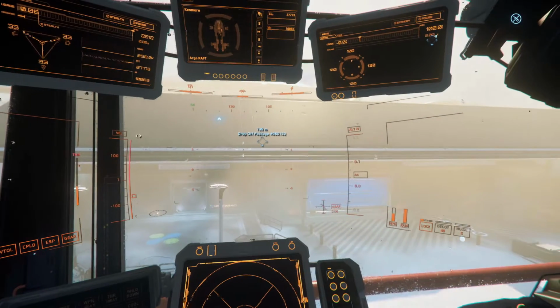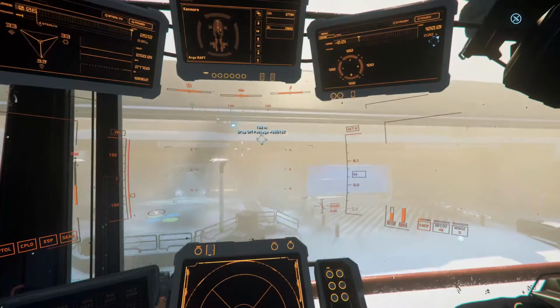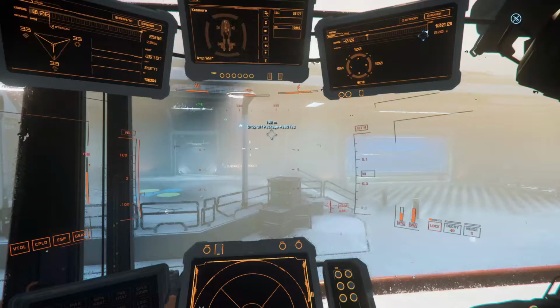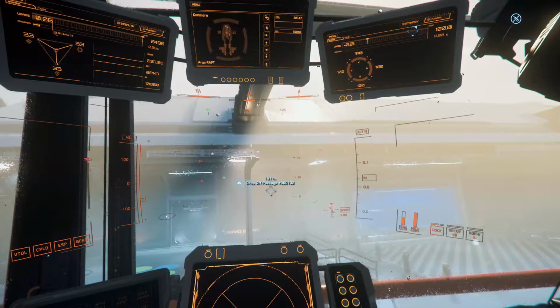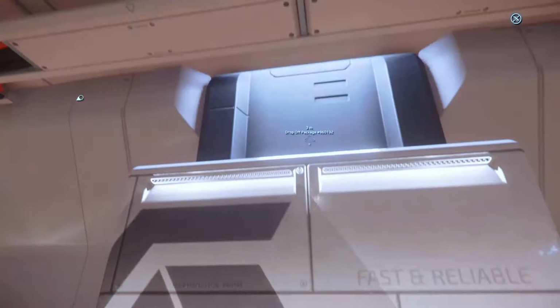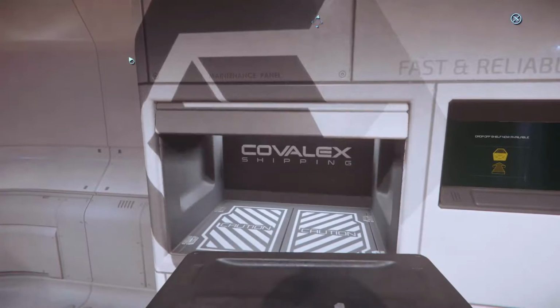I'm not completely sure what happened here. I put it down, I thought pretty gently, but then at the very last second, I don't know if I jerked the stick by accident or what, but for a second I thought I was going to ram into the building. And there's my, I guess, qualifying mission for the delivery company out here.